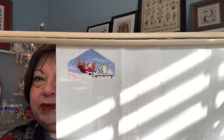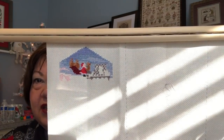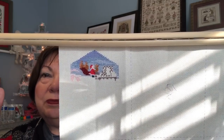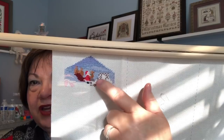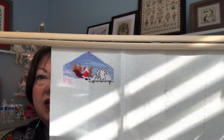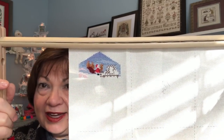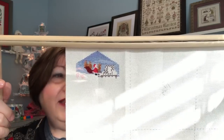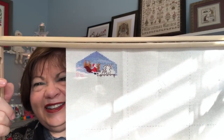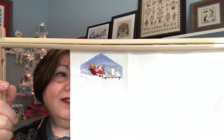So I'm excited about that. There's a window that goes right here. That's why you have such an open block there. And there's a little patch of snow right here on the house, which is why you don't see any more of that gray. But this is a tiny little thing, and it is packed with details, which means confetti heavy. So I guess that's one of the reasons that it goes kind of slow, but I think it's going to be gorgeous when it's done.